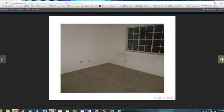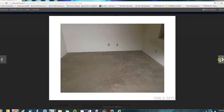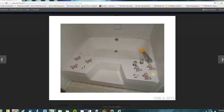Looking here once again, there we go. That's more paint that needs to be done, carpet needs to be redone. Same thing in here. Clean up, probably even redo all the caulking on this bathtub. It looks pretty nasty, so quick little fix there. New flooring here in the bathroom. Get rid of that old linoleum. Get all those butterflies taken off. All in all, this will be a nice house throughout.